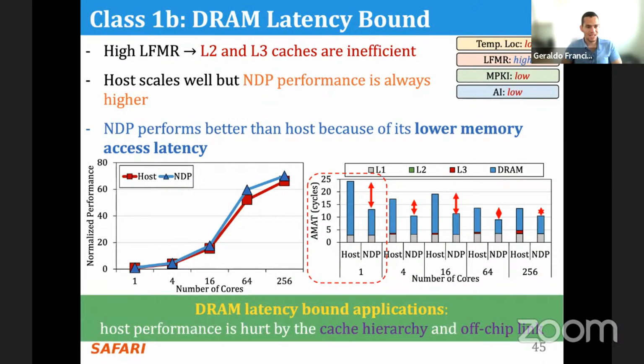To conclude, class 1B functions benefit from NDP systems, but primarily because of the lower memory access latency provided by the NDP system. These functions could also benefit from other latency reduction and energy reduction memory techniques, such as L2 and L3 cache bypassing and lower latency DRAM systems.